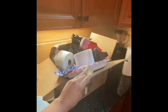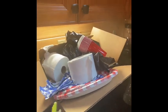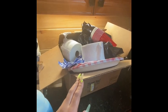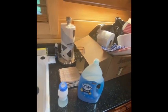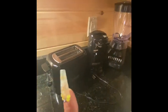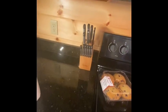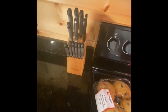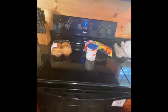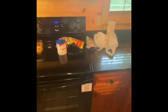And sorry, guys, this is stuff that I brought from home, like toilet paper, cups, plates, trash bags, hand sanitizer, stuff like that, dish soap. They also have a toaster, a can opener, and a blender if you wanted to cook and stuff, because you know I'm about to be in here throwing down. Knife set. Here is the microwave and the oven.